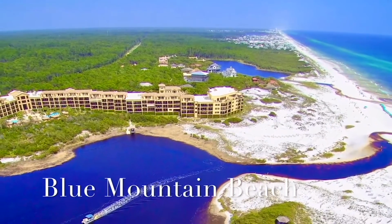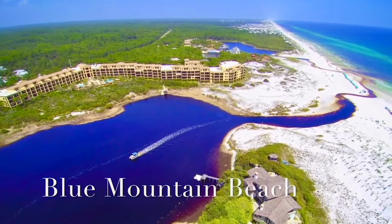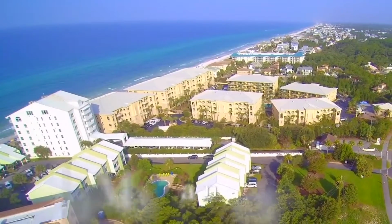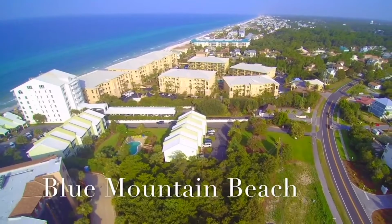Then we move into, as we continue down scenic 30A, Blue Mountain Beach, which is the next stop that you have here. Again, this is another kind of low-key area of 30A. The area gets its name from the blue lupine flower, I hope I'm saying that right, and it was actually on the coastal dunes, and what they found was that the dune that has the highest elevation is now in this area, and it is a towering 65 feet.